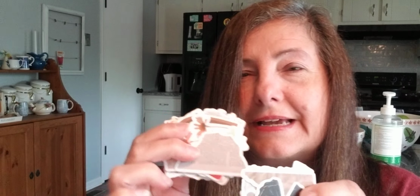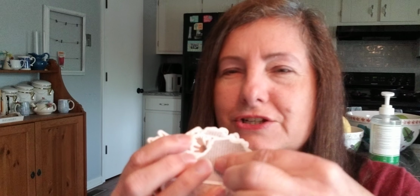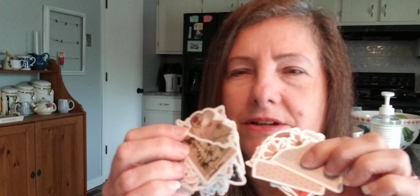It's a little torn. Now I'm thinking, if you didn't like the white lining around here, you could definitely take your scissors and cut around it. Or age it, like if you saw my previous video for junk journaling, you can use the bronzer on the edge of the paper to give it some age. I'm not going to show you all of them, but these are the vintage stickers.